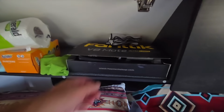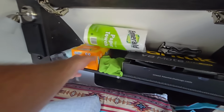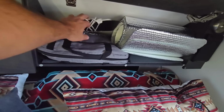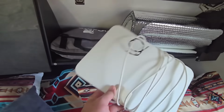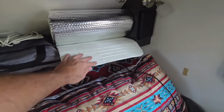Back here I keep my little vacuum and some extra cleaning stuff. This side I keep all my Nucamp paperwork, tools, a TV antenna, and actually this works pretty good outside, believe it or not. And my window blocking shades.